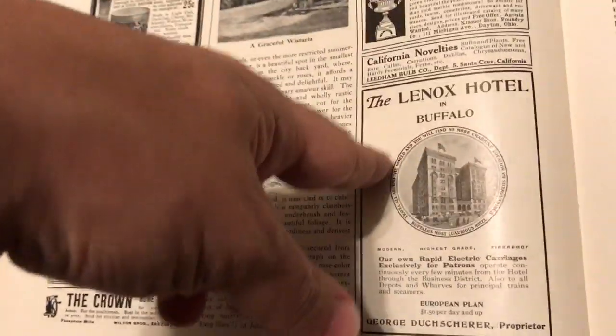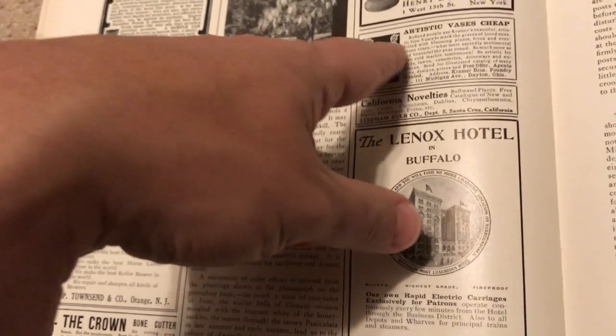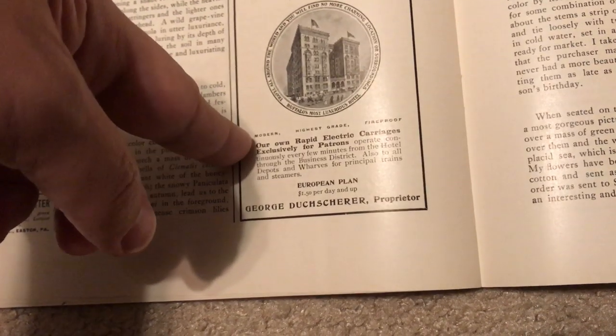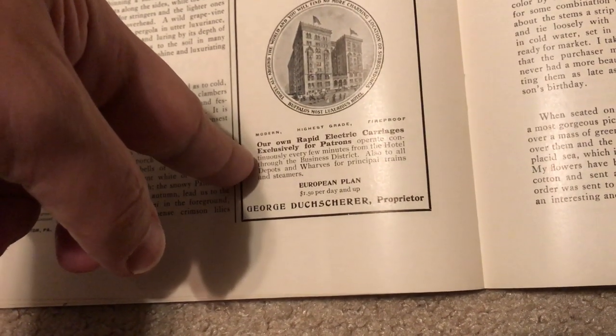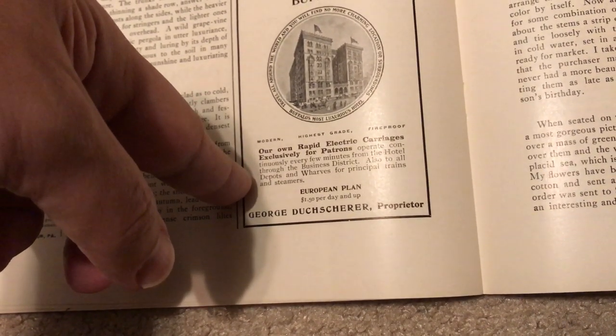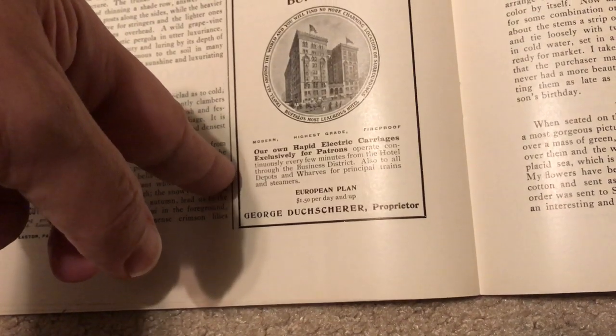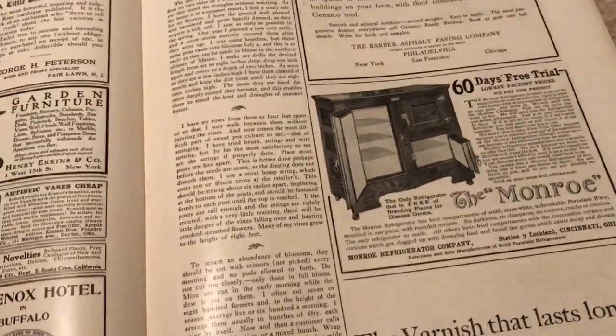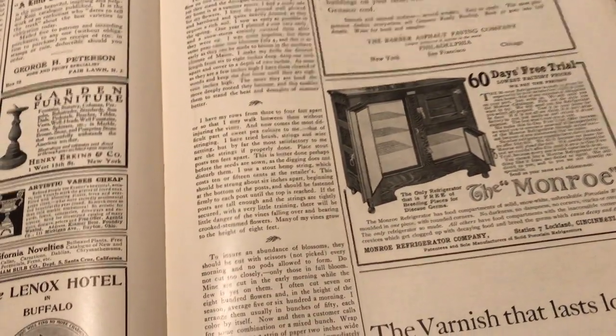The Lenox Hotel in Buffalo. Rapid electric carriages exclusively for patrons operate continuously every few minutes from the hotel through the business district, also to all depots and wharves for principal trains and steamers. No airport yet. Not really. That'd be, the Wright Brothers flew 4 years ago, so.